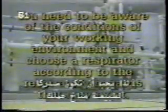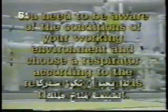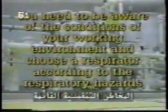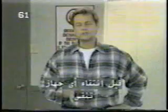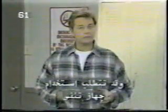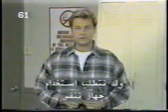Therefore, you need to be aware of the conditions of your working environment and choose a respirator according to the respiratory hazards that may exist. Before choosing a respirator or any breathing apparatus, you should be aware of the more common types of respiratory hazards that might be encountered, and which may require the use of a respirator.